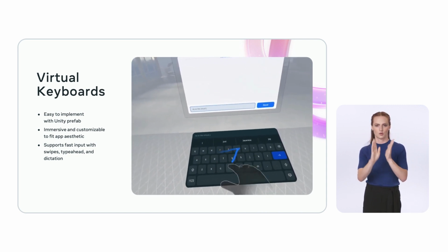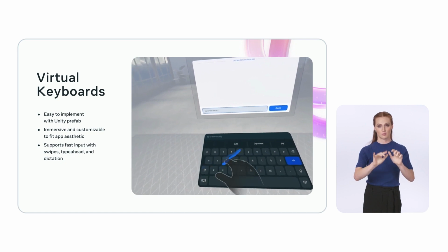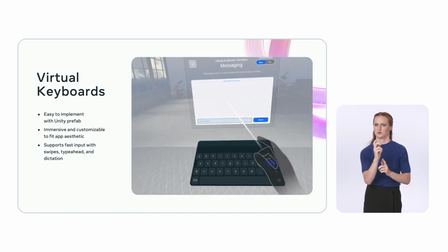With Virtual Keyboard, you can bring keyboards to your apps within a few minutes using a Unity prefab. It's immersive, it's fast, and it's customizable to fit your app aesthetic. And most importantly, it provides a much better user experience with features like swipes, type ahead, and dictation. Beyond hands and objects, you have shown us that voice can do so many things with the Meta Voice SDK.